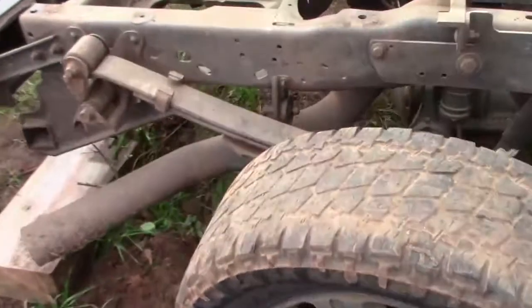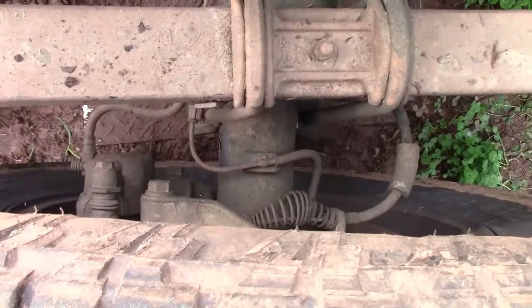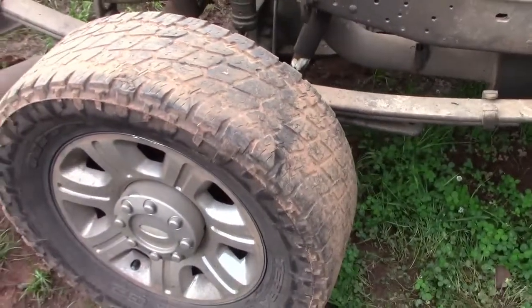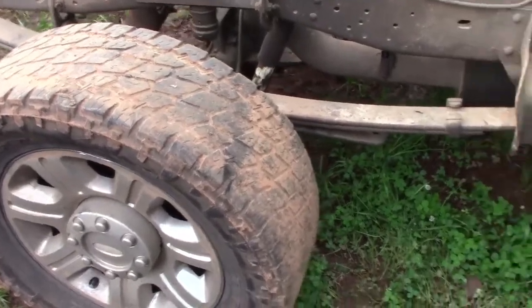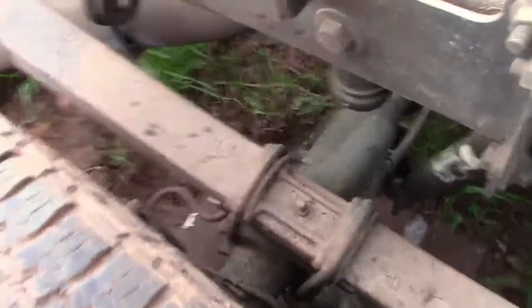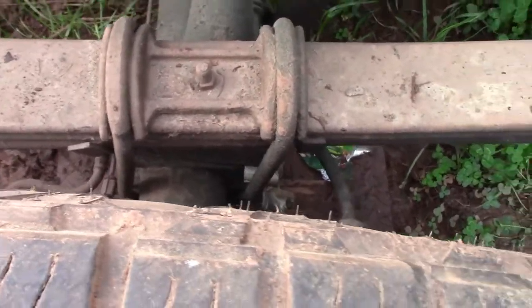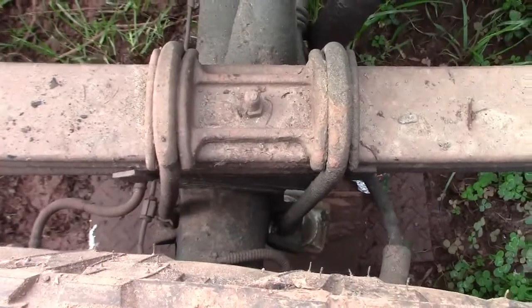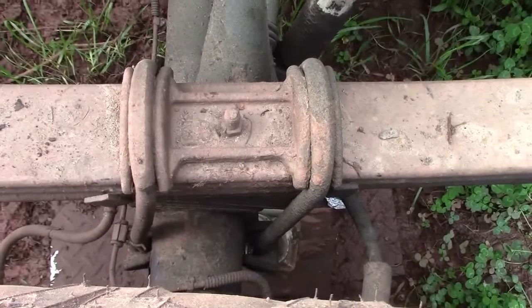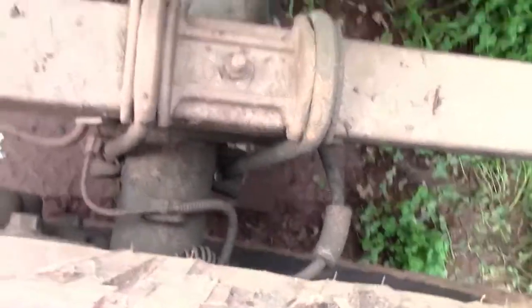Now, next thing, I'm going to jack it up, go ahead and get this tire off so I can get another tire for it. That way I can move it around. And right now, I'm short a tire. But, notice right there. See how bent those U-bolts are? That is what's holding my whole rear axle back.